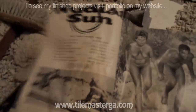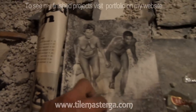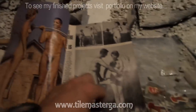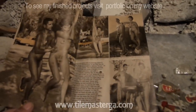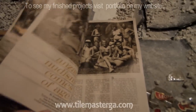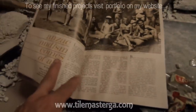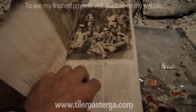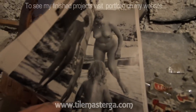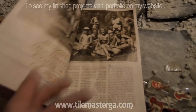inside. Check this out. Check this out. Check this out. Whoa. Nice, nice find. Check this out. I mean, 60 years. We have some old vintage porn magazine or something. Black and white pictures. There's one color over here.